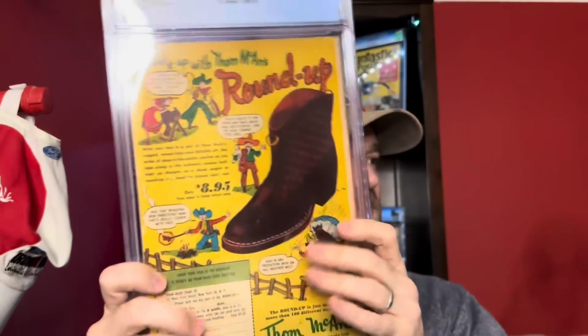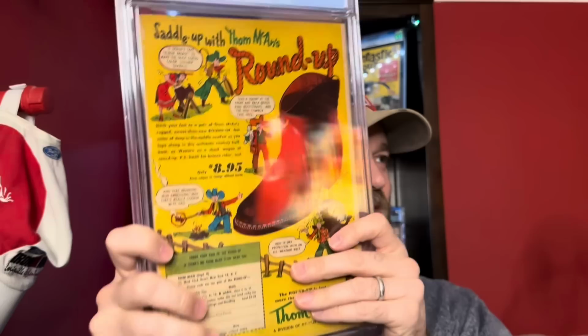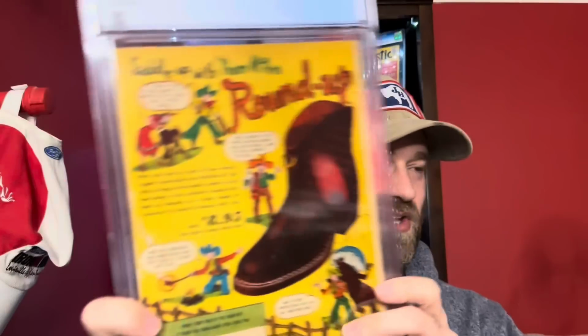And there's the back cover. Back covers of these early Batman and Detective Comics always look really nice. Always have really bright colors on them. Surprisingly, not selling a BB gun this time, though. Looks like they're selling shoes or boots for this one.